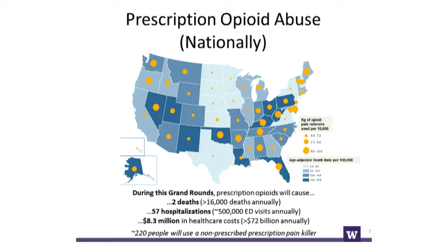And I'm also showing the age-adjusted death rate per 100,000 people. The darker the blue, the more people are dying. And you'll notice that in regions of the country which have low rates of kilograms of opioid pain relievers used, they also have low age-adjusted death rates.